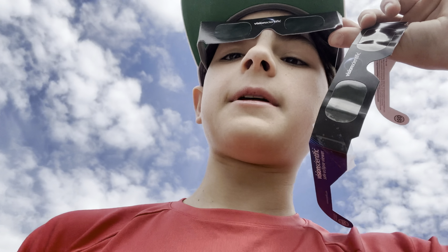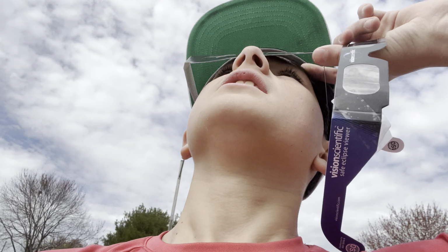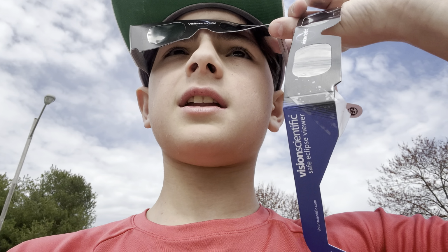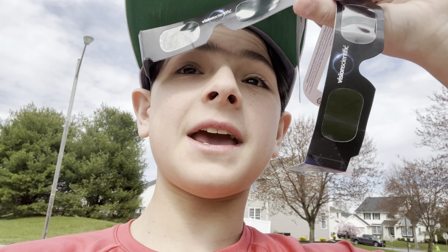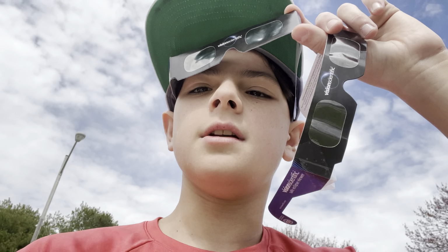So we're about 30 minutes out from when it's going to get to maximum totality here at about 90%. And then we will be able to see it. It'll be like a crescent moon.